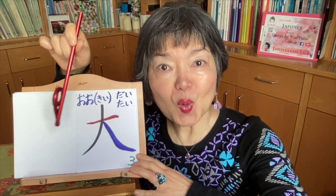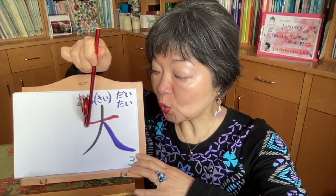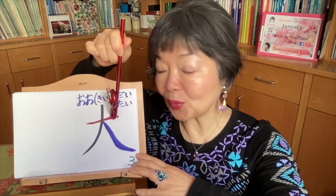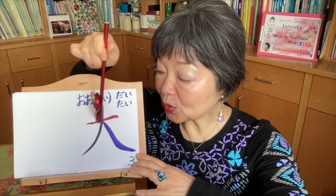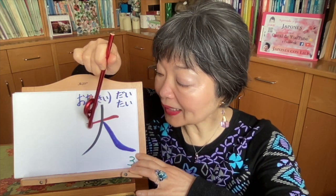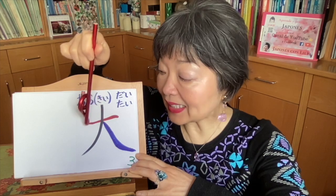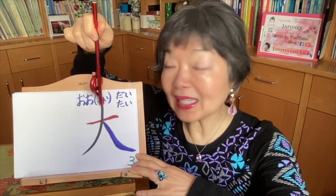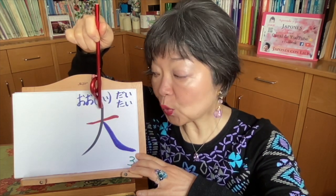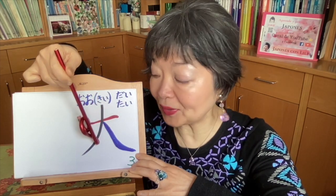The first stroke is this red line. From here, from the left, you are going to the right, and this is not too long, but maybe it's better if you write a little bit going up. And the second line is this one, just in the middle. And from the upper part, at first you are going just straight down, but from here you are going to broaden. You are going to your left like this.